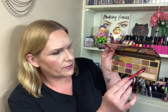I'm going to go into the shade Classy and Sassy, which is this shade right here. This is a pretty shade though, I'll give it that. But again, everybody has this shade, pretty much in every palette. If you wet it, you can get more pigment out of it too, more metallic out of it, but I'm not going through that right now.